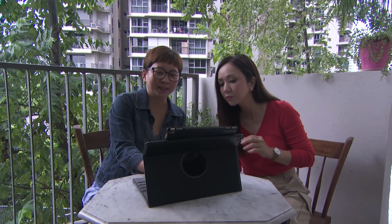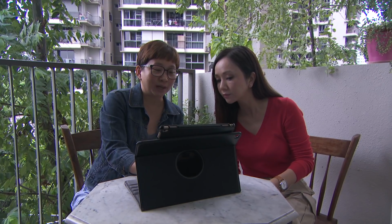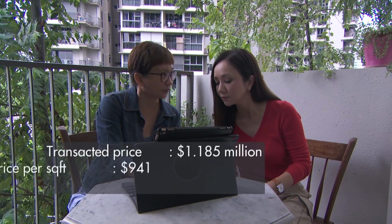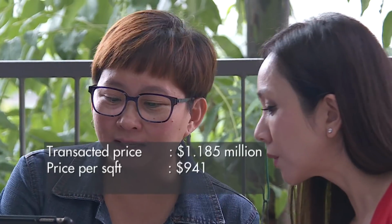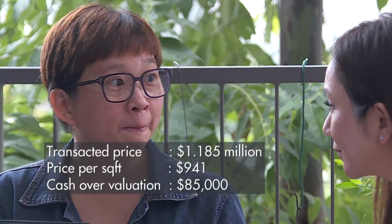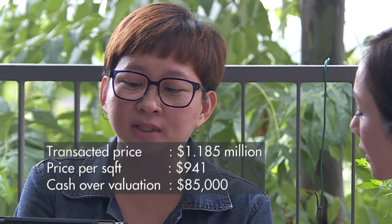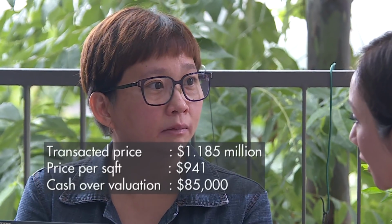So let's say if I show you this one, 38th floor, January 2019. This flat sold at 1.185, which is $941 per square foot. $941 is the EC price. And then he paid $85,000 cash over valuation. How many people have this type of money? Let's say if I buy a $1 million condo, I can use the $85,000 COV to pay for my 5% down payment for my condo.